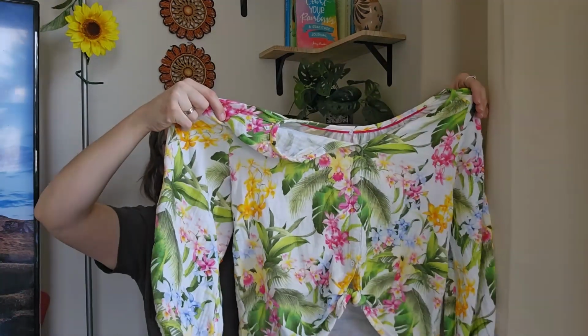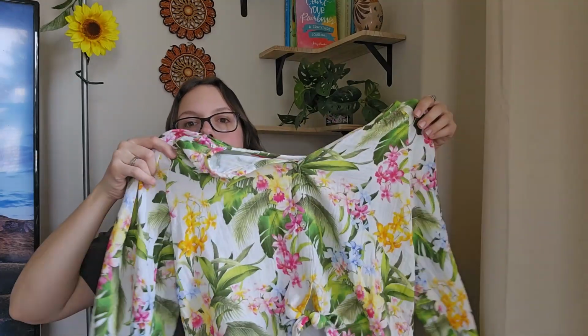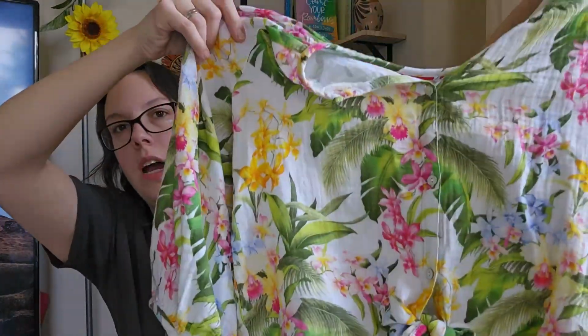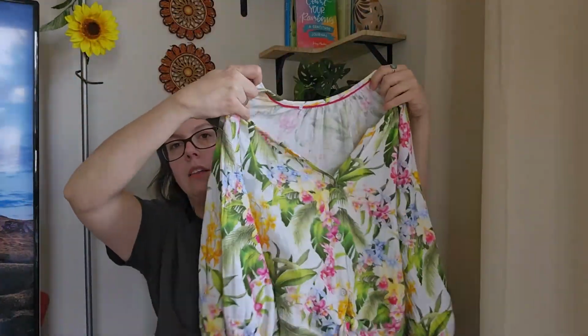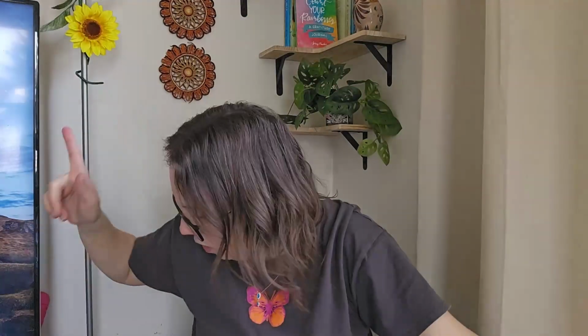Again, might be a little big, might be perfect, but it's super cute, kind of gauzy too. Really lightweight, 3/4 sleeve, buttons in the front, kind of high-low. Like the front is a little more cropped than the back. So stinking cute. I hope that works out. And then the last thing, they're all kind of floral-ish. This is a pajama top.